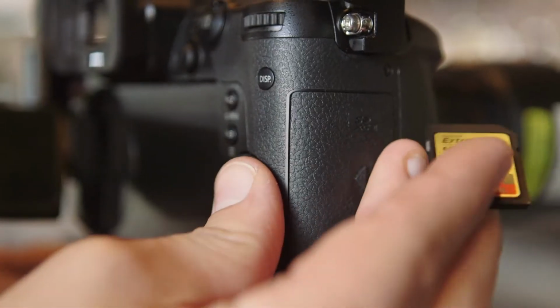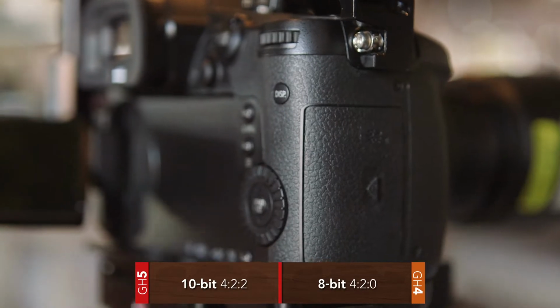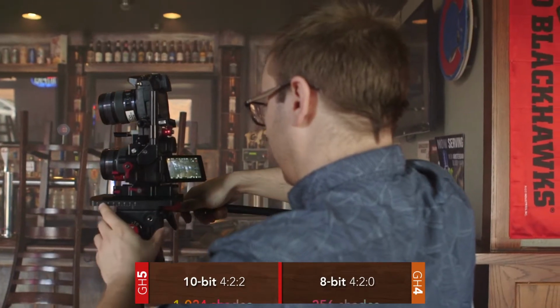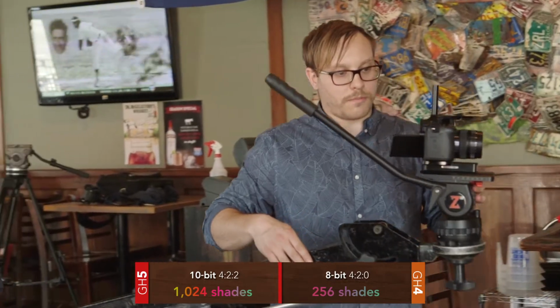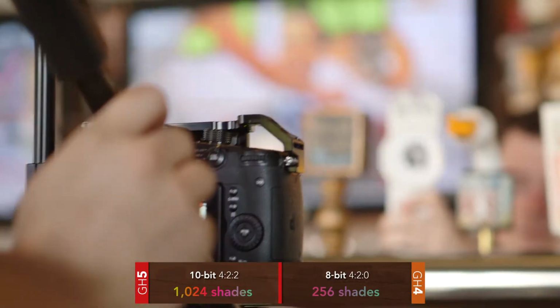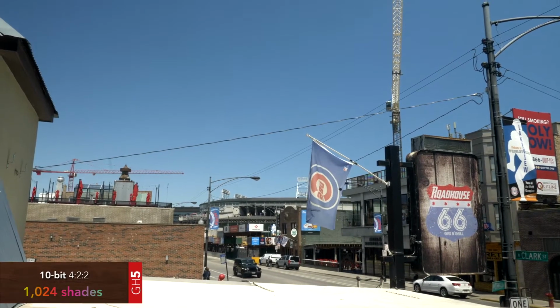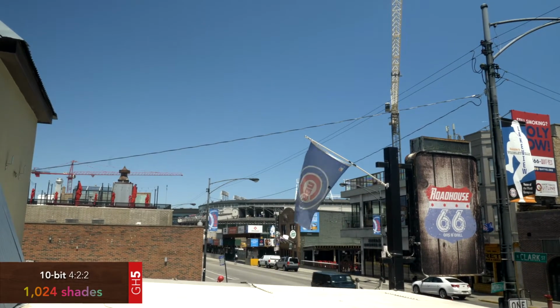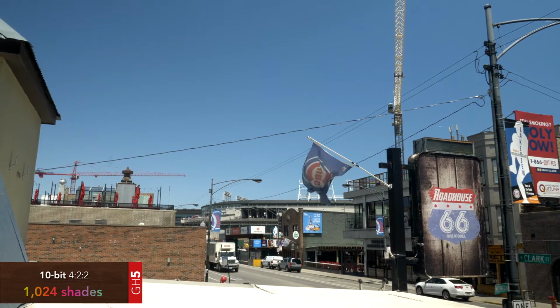The most notable improvement is the GH5's ability to internally record 10-bit 422. It's capable of recognizing 4 times the amount of colors and internally saving double the amount of those colors compared to the GH4. Different shades of blue are the most difficult colors for a camera to render smoothly, but we had no banding at all in our establishing shot of Wrigley Field under a cloudless sky.